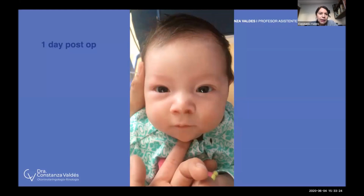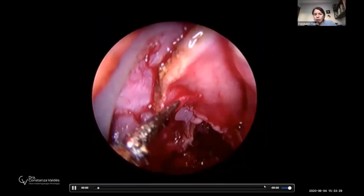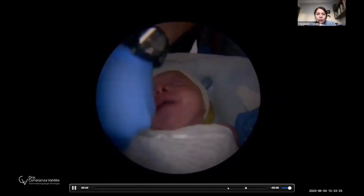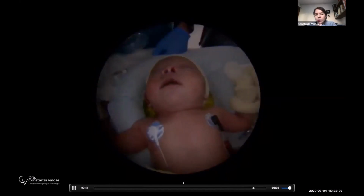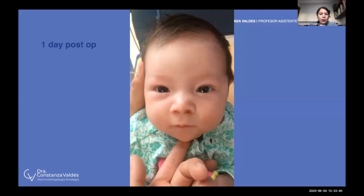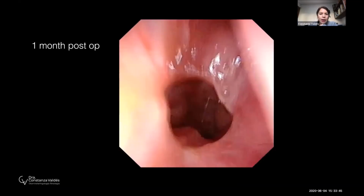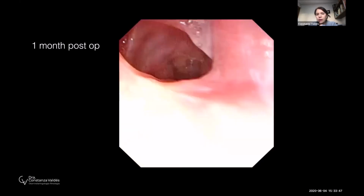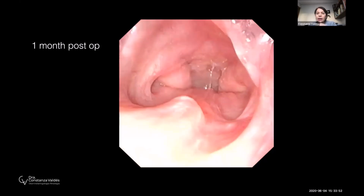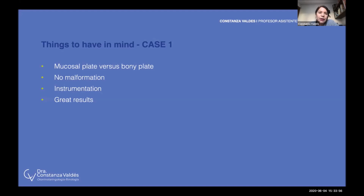So this is a patient 1 day post-op. Sorry, I wanted to show you this. So this is afterwards the surgery. Right away, we take the tube and you see the patient breathing through the nose with no problem, okay? This is 1 week post-op patient. And this is 1 month post-op patient. That's in the clinic. And you see very good mucosalized patent aperture. So we hope all the cases are like this, very easygoing.